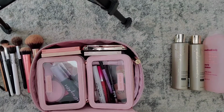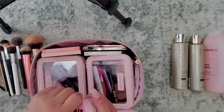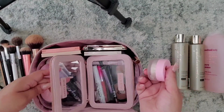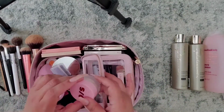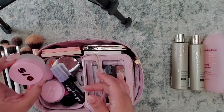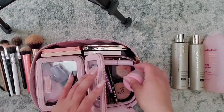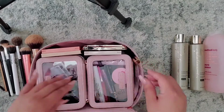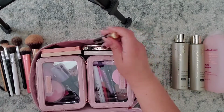Okay, I'm also deciding to go ahead and throw in this One Size Fits All loose powder, just because I didn't pack a loose powder, and I know myself, and I know that I will like to have loose powder. So this is a mini already, so I love that about it. I'm just gonna go ahead and throw that in here somewhere. It looks like it fits there better. So that is what's going in my makeup bag.